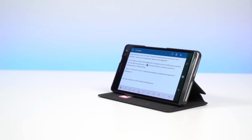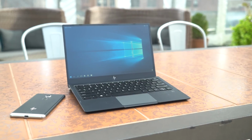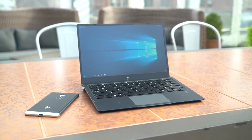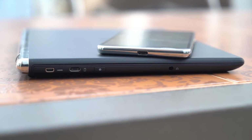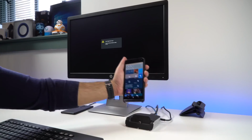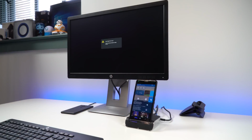The bottom line is the Elite X3 from HP may be the first device to break away from the now almost boring smartphone model. That's an exciting development in technology and it'll be a fun ride to follow. The HP Elite X3 retails for $699 and you can buy it with the desk dock for $799. If you want the whole system, the laptop, desk dock, and Elite X3 will cost $1299.